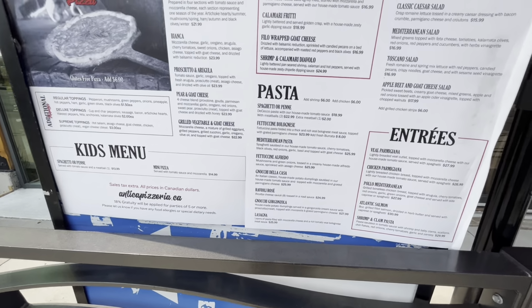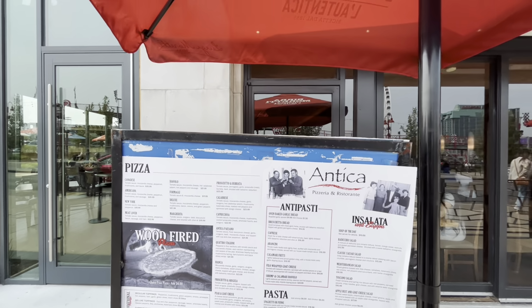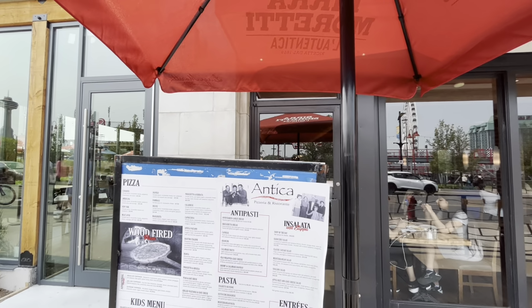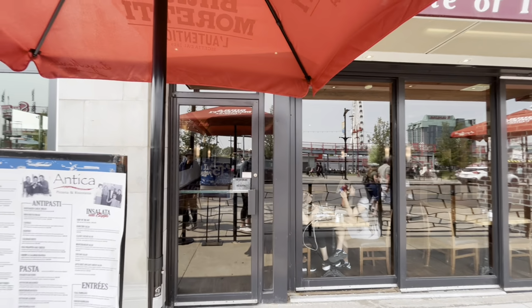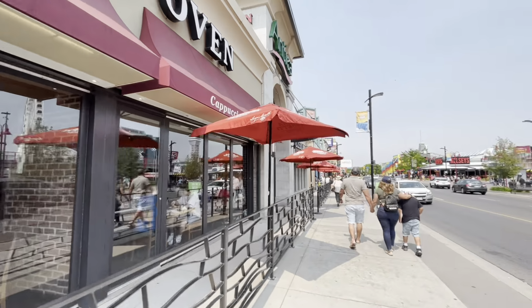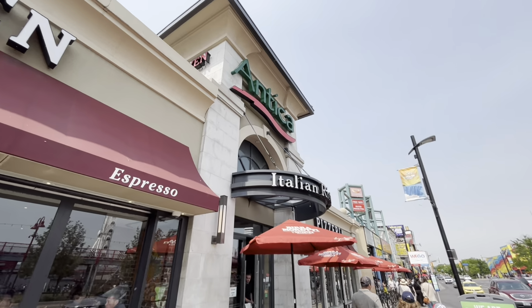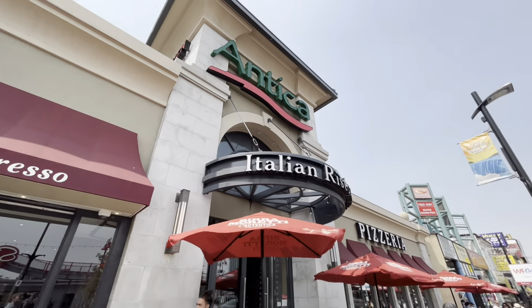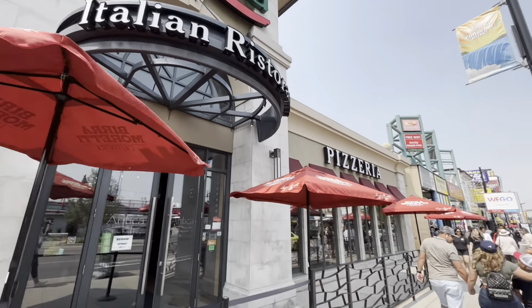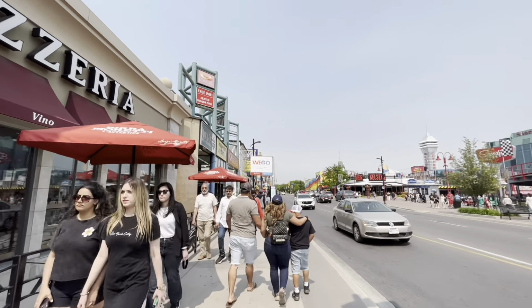Lasagna is $25.99. Now, it's pretty pricey, but I mean, it's always busy here, and soup of the day is $10. So that gives you an idea if you want to try out Antica Pizza, Antica Italian Ristorante. Hope I say that right. Okay, let's see what's next.